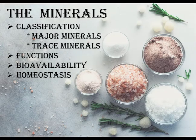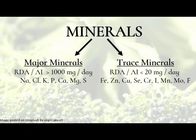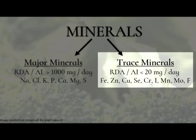Minerals are essential micronutrients. Let's take a look at how they're classified, their functions, bioavailability, and regulation. Minerals are classified generally as major minerals, those are the ones that compose more than 5 grams of your body mass. They have to be consumed at levels of more than 1,000 milligrams per day. And trace minerals, those are consumed at levels less than 20 milligrams per day.